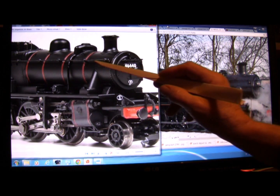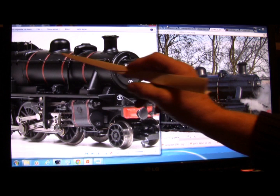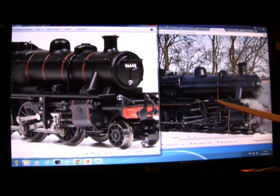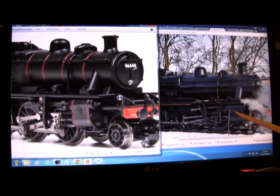Nice representation of the handrail. I presume that's a steam takeoff, possibly for the injectors, and that again is quite nicely modelled, even down to the little detail that's showing just there. We've got two access plugs, one there and one there, one there and one there on the model. This will be the injector, which again looks as if that's nicely modelled. Can't see a lot of detail on the cylinder on this photograph, but proportionally it looks about right.